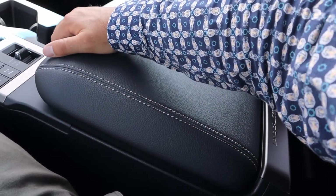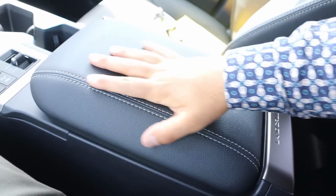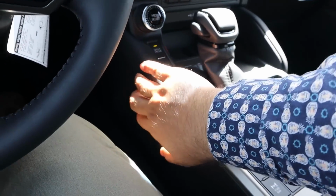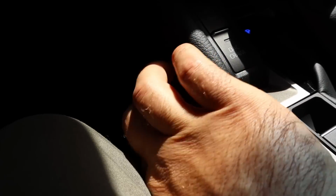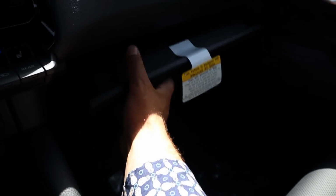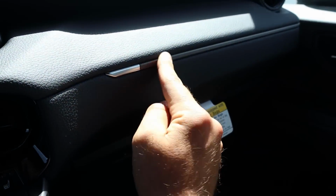And the nice lid here at the center console. Storage inside. Yeah, nice trim on this. And there's soft touch here, so if you're a taller person, your knee can rest up against some nice soft touch trim rather than hard plastic. And then we've got the glove box. Forgot to mention this little thing goes across.